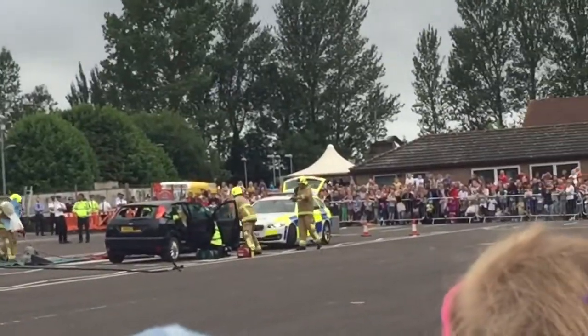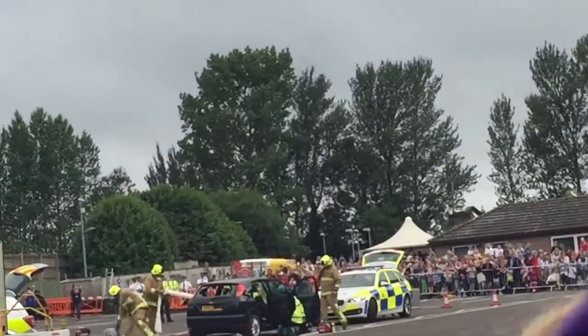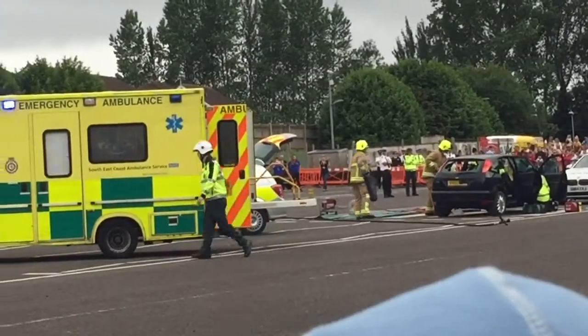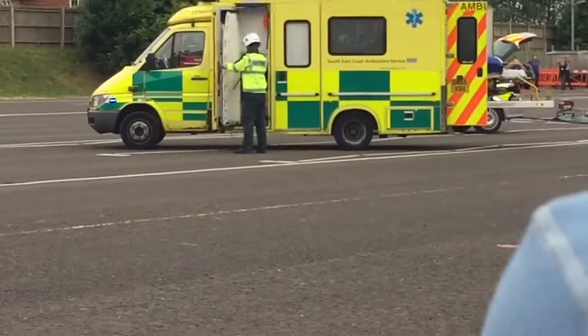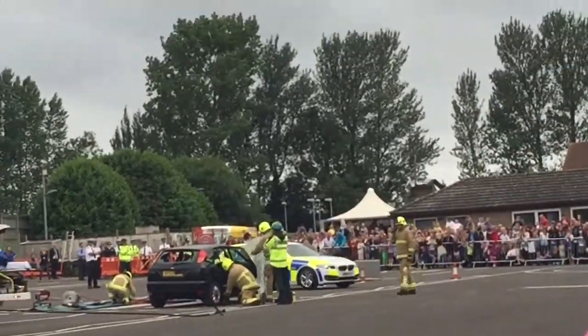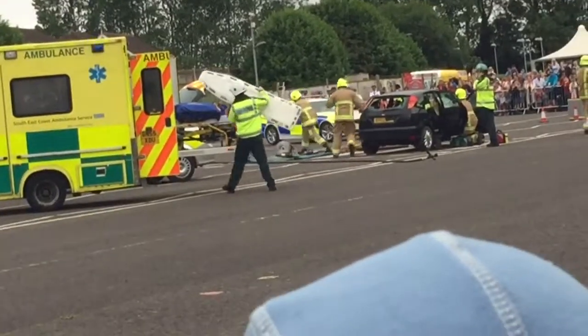Just to put you in the process of what we're doing, first of all, blocks here underneath the car. This stabilises the car. This will stop the car rocking from side to side. And the reason we need to do that is because that casualty has a back or neck injury. We can make that worse simply by just moving the car. If her head rocks from side to side, we could either kill her or paralyse her.